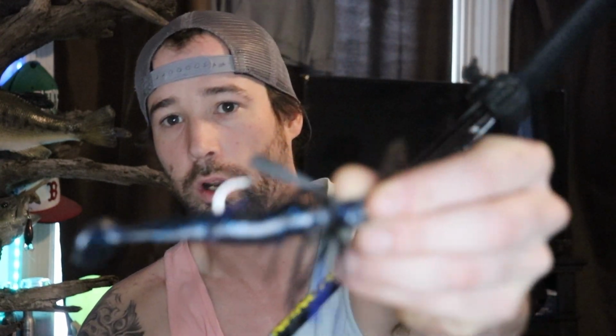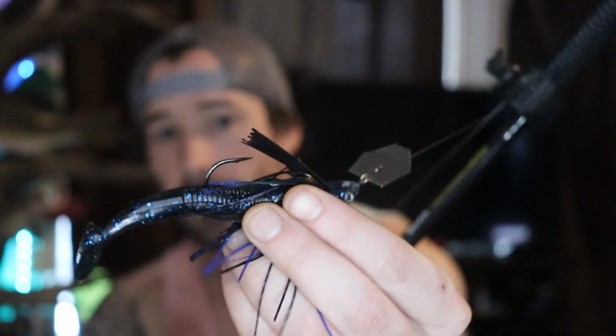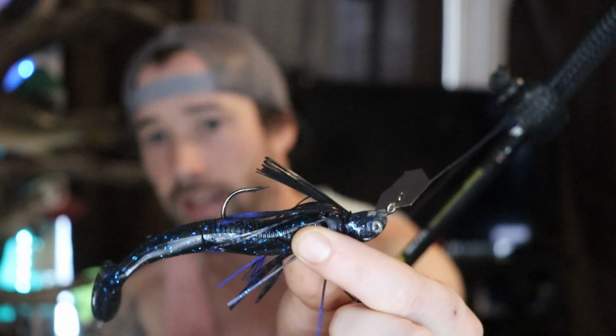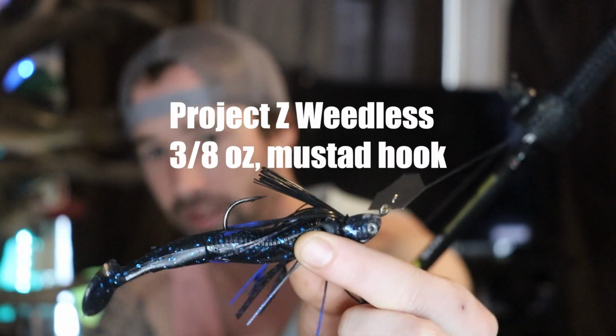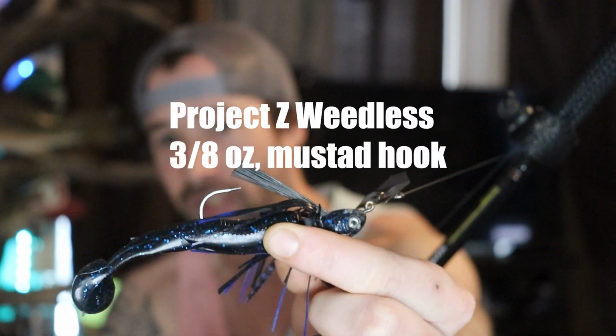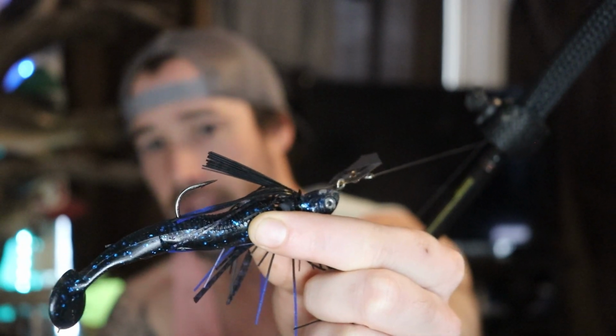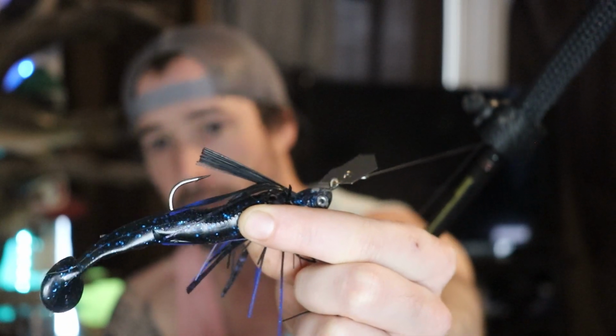So, my most successful lure of 2023 was a chatterbait. Now, not just any chatterbait. This is a Project Z Weedless from Z-Man. And basically all that means is it comes with that thick weed guard up top, and I absolutely love that about this chatterbait.